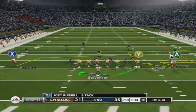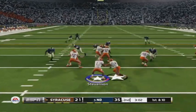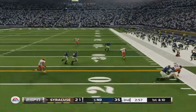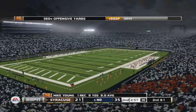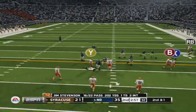They'll spread the field with five wide. Caught, open field. He's pushed out of bounds around the 22-yard line. That brings up second and one. Go, D! Go! Check 59!